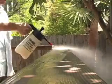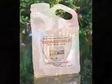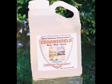Today, there is a better way to protect your investment and the personality these wood buildings and structures bring to your home and yard without harmful chemical toxicity. The solution is called CedarShield, deck, dock, and fence.